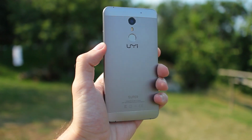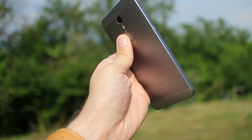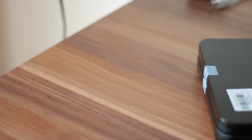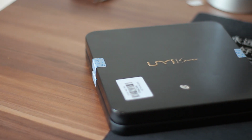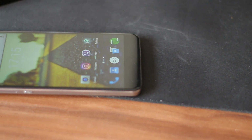My relationship with UMI started with a lot of enthusiasm and expectation. Overall, excellent specifications with a competitive price won't leave anyone with a cold heart. But there is always that worm which asks you how all this works in the real world. Specifications are one thing, and what you get in your hands is a totally different thing.